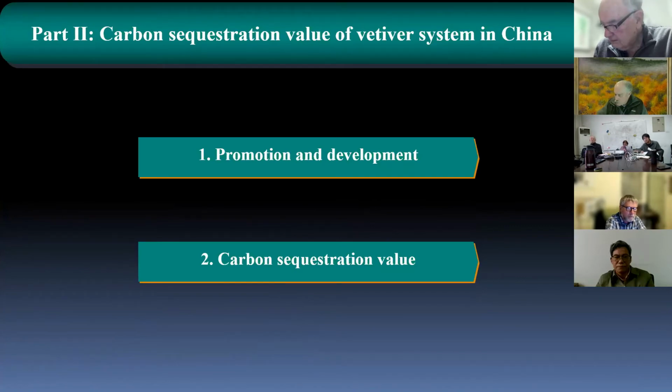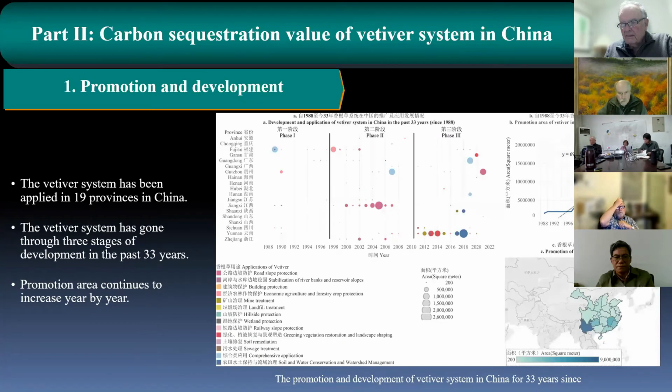Then we come to part 2, carbon sequestration barrier of vetiver systems in China. This part is from one paper we are currently writing. With the support of the China Vetiver Network, we have tried our best to count most of the vetiver projects carried out in China since 1988, including those carried out by government departments and some vetiver companies. We can figure out from this picture that the vetiver system has been applied in 19 provinces in China. The vetiver system has gone through 3 stages of development in the past 33 years.